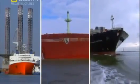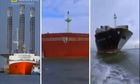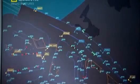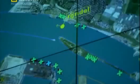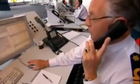3 megaships, 3 mega challenges. And Rotterdam is ready. Up in harbour control, the brains of Rotterdam's operation track every ship. Over 30,000 per year. Aerial photos, GPS, and sonar, mixed with old-school communication to keep these hulking vessels in line. There is no room for error.